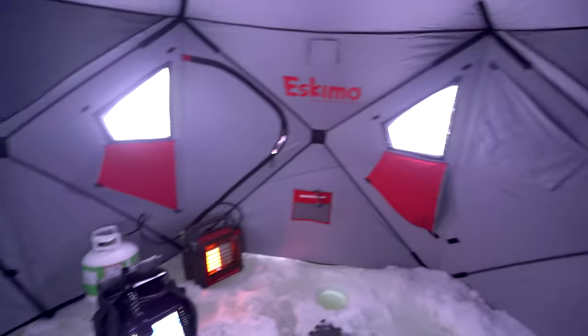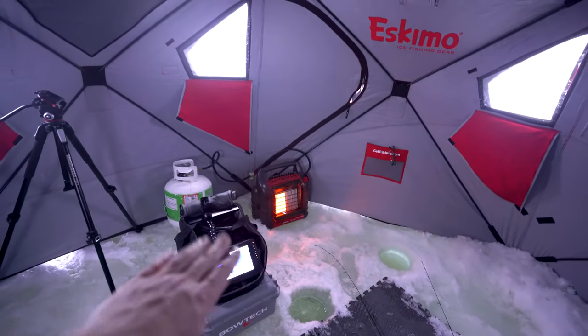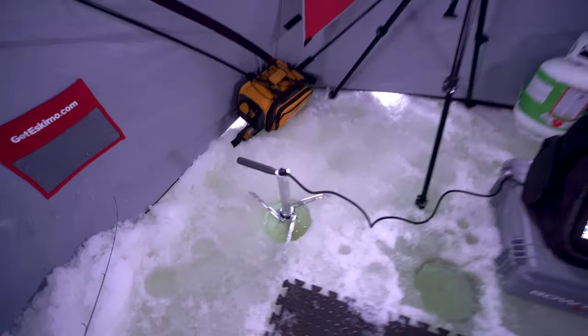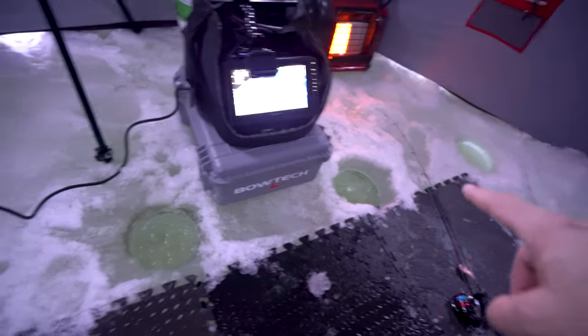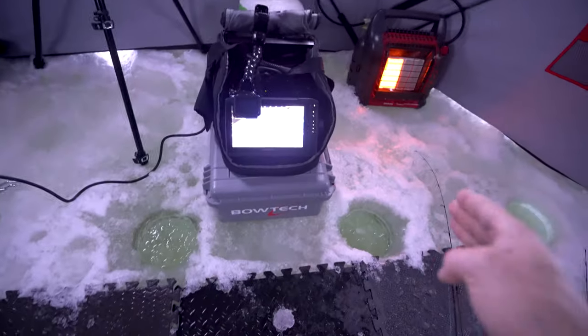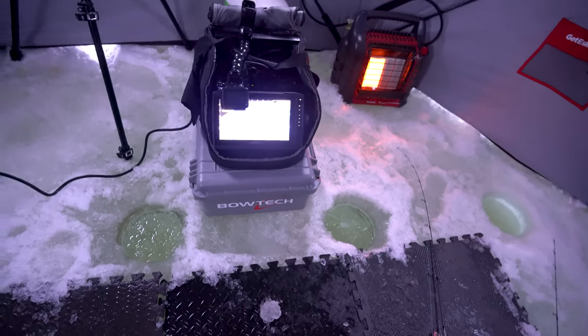We're in the Eskimo 650 Outbreak, tons of space. Big Buddy heater on medium, just too hot in here. We got the Live Scope, and this is how we have it set up. We have it facing forward, going through all these holes right here. That way, it's completely out of the way. I'm gonna be fishing in these two right here, and that one's just in case I need to quickly drop to one that's swimming away.